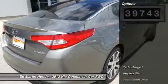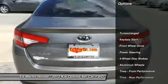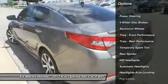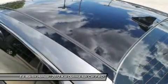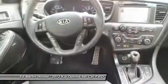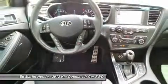Here are some of this vehicle's great options. Steering wheel audio controls, adjustable steering wheel, power steering, aluminum wheels, floor mats, four-wheel disc brakes, keyless entry, cruise control, auto dimming rear view mirror, PPO, keyless start.